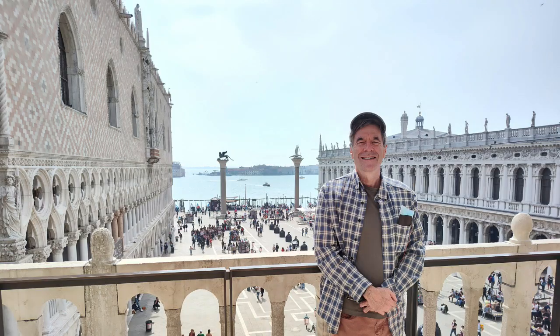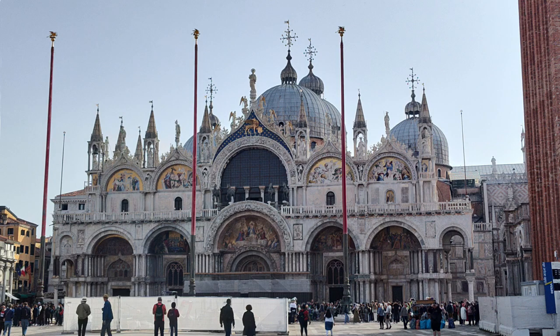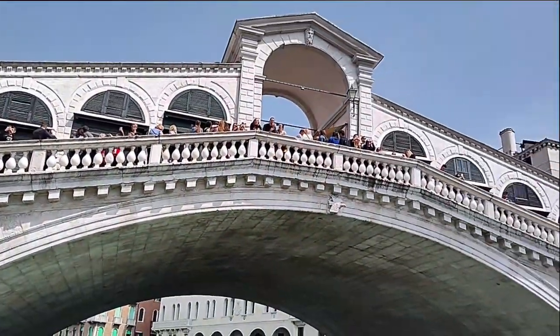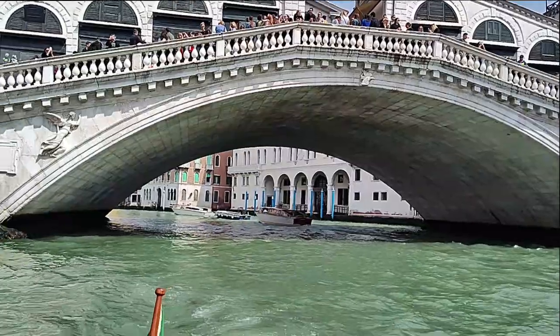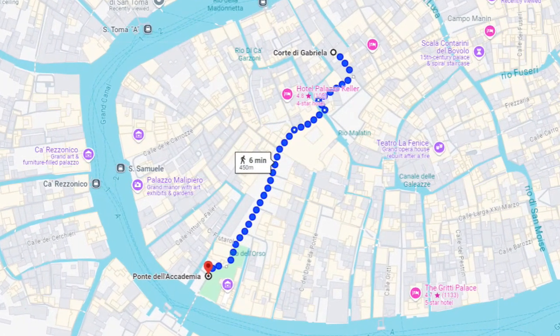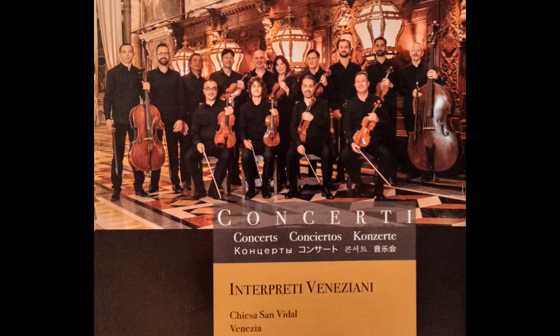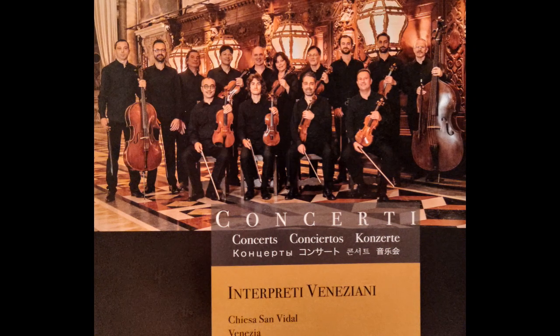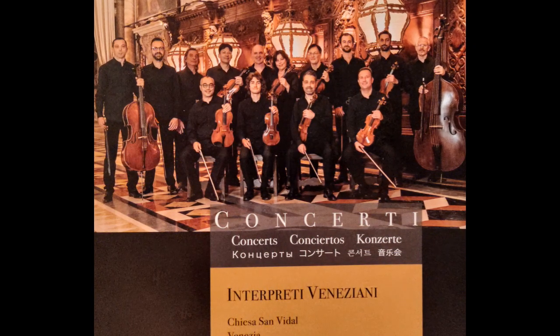As for attractions, there's a lot to see nearby. We walked to and from St. Mark's Square several times. It takes about 15 minutes. Rialto Bridge is only 15 minutes or so in the other direction. The Accademia Bridge is a bit closer, and that's the bridge that will lead you to the Accademia Museum and the Peggy Guggenheim Collection. If you can, make time to attend an evening performance of Vivaldi's Four Seasons at San Vidal Church, just a 5-minute walk to the southwest.